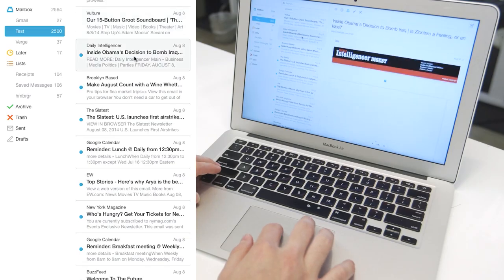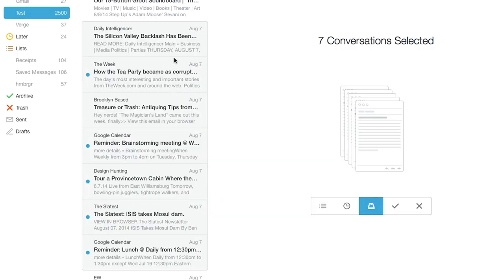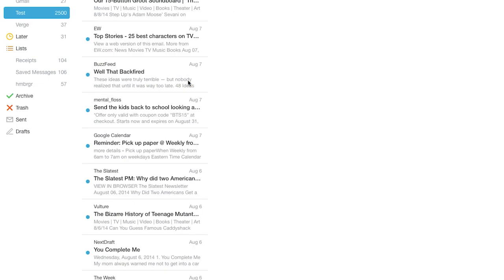Third, you can finally select multiple messages. Sure, that's an easy one, but is there any other mail app that lets you push a ton of emails until tomorrow all at once, or a ton of emails until you get back from vacation in a month?